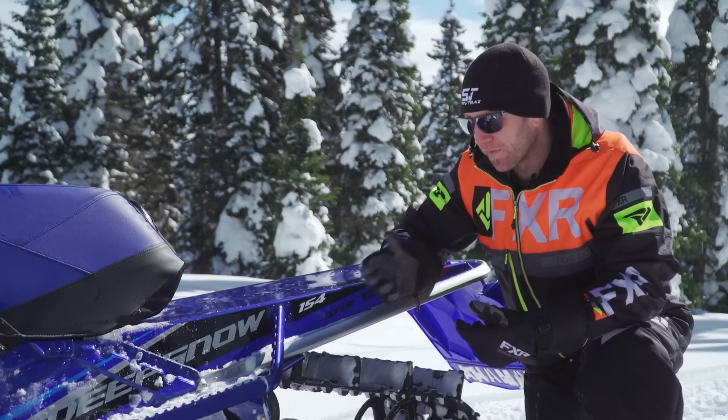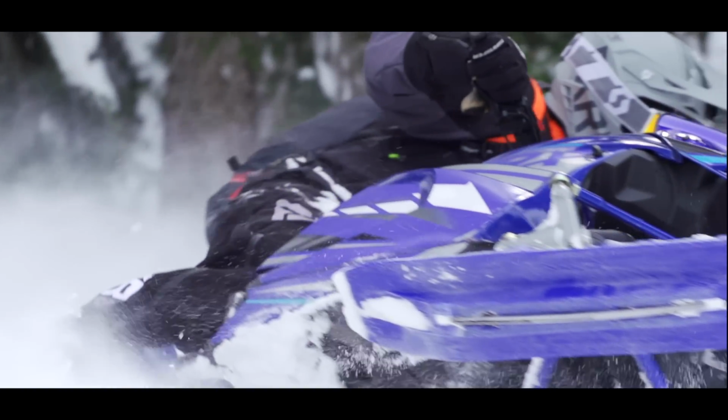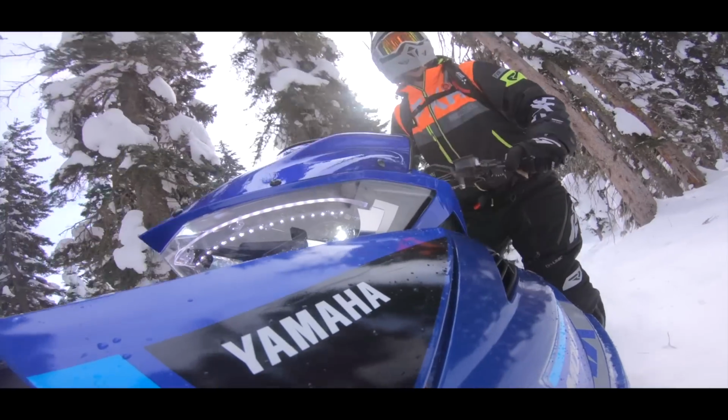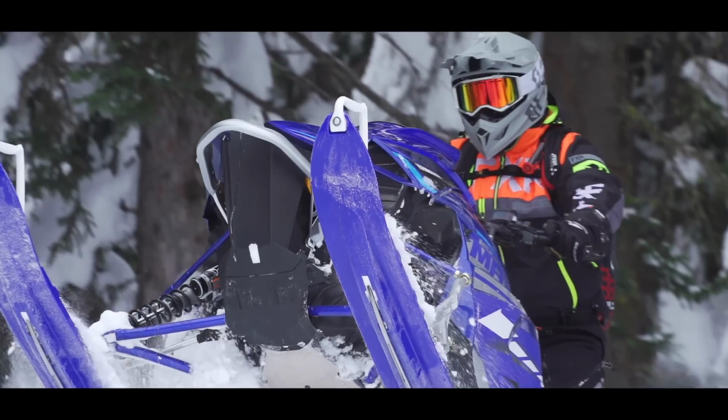One thing I really appreciate about the shorter lug, shorter track 154 is the playful nature that it exhibits. While big tracks and deep lugs have their place, I feel shorter length mountain sleds do also, and the playful side of things is a great spot for this 154 Mountain Max.